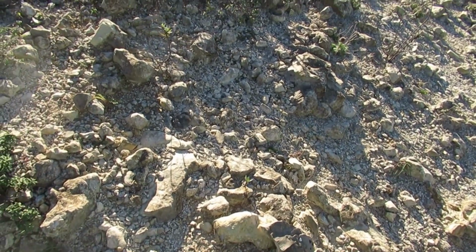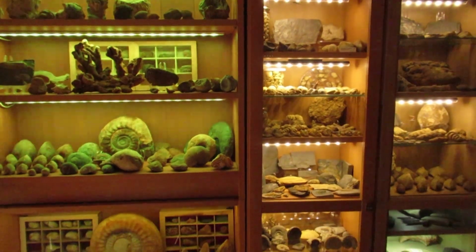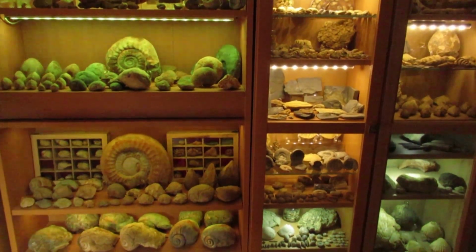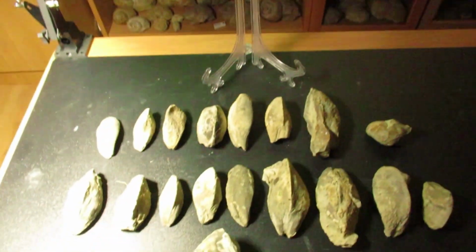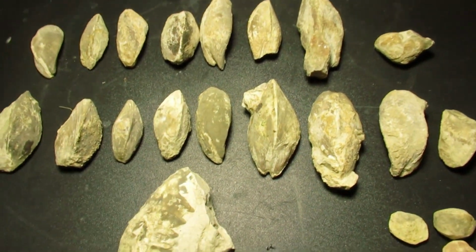So let's get going. Welcome back, my friends, to my collection. This is just to wrap up today's episode. I've been putting a little bit more lights in my collection, and I have here on top of this table some of the specimens. Let me just point the spotlight for you to see it better.